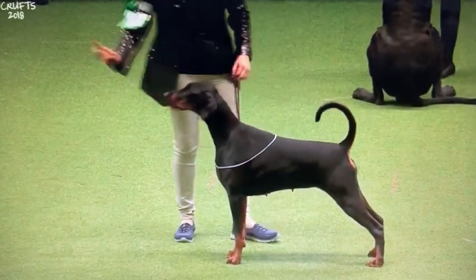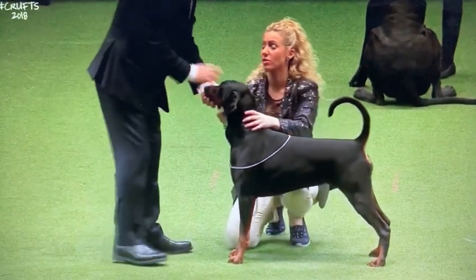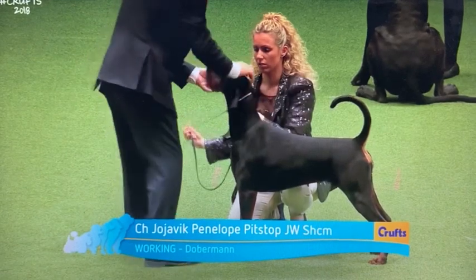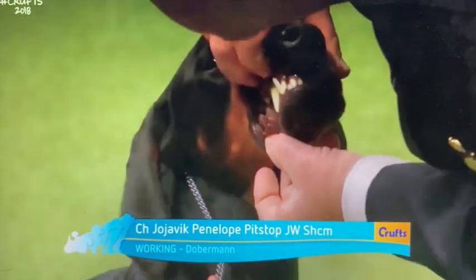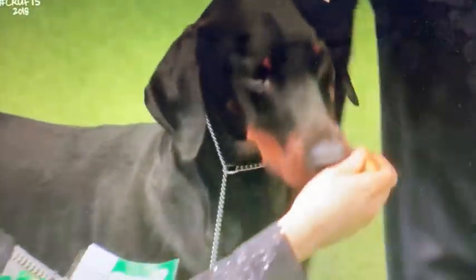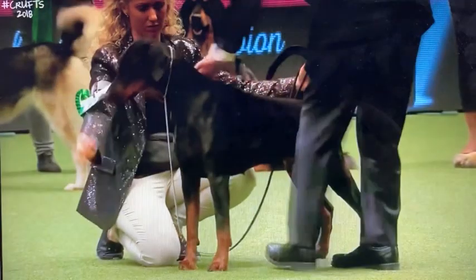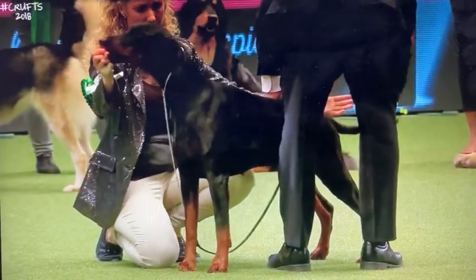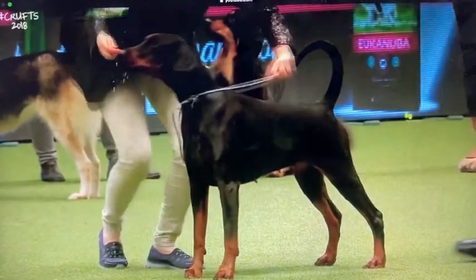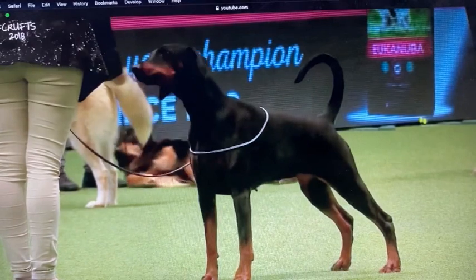Now that sharp, crisp outline of the Dobermann comes forward from a big entry today. It is Jojovic Penelope Pitstop, and she's a big winner. She's won 14 CCs, 10 times best of breed. She comes from a famous kennel in Essex, and there's the wedge-shaped head, the slightly sloping top line, this wonderful coat in great condition, strongly boned, this high-set tail. That typifies the outline of the Dobermann.